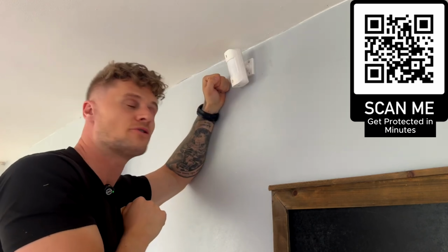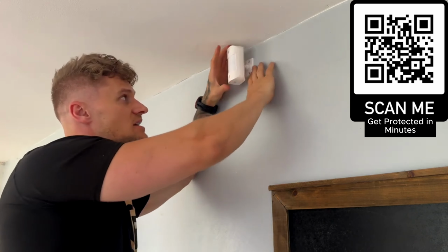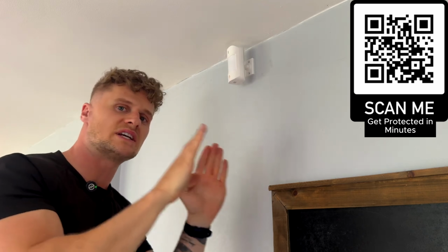This system does have pet-friendly sensors. These are all pet-friendly, but ideally, you want the sensor to be level on the bottom because it'll look down automatically. So just adjust it left to right based on the direction you want it to be looking at.